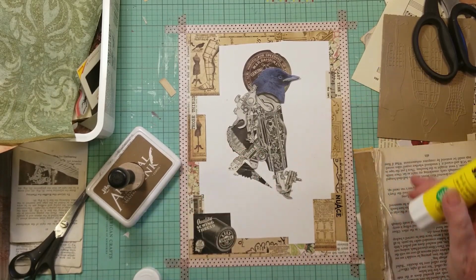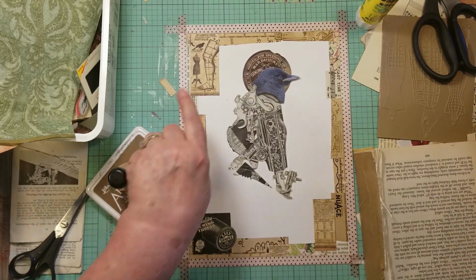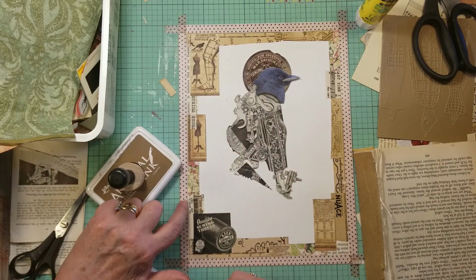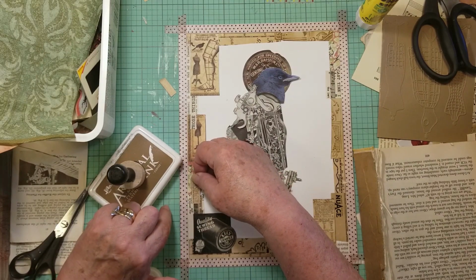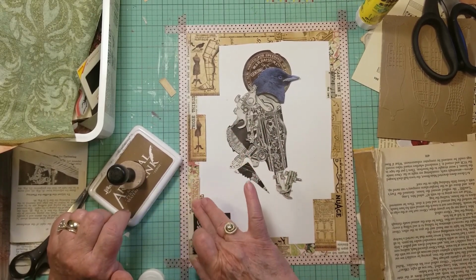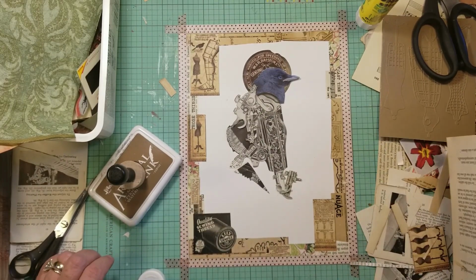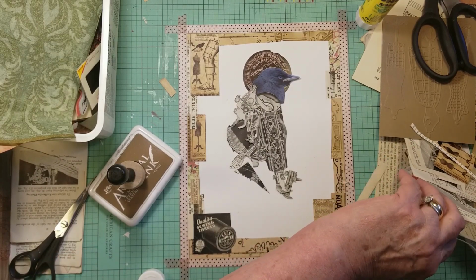I'm finding so many things that when I pulled these pieces, I didn't realize they were there, like this crow up here. And right here, this says dressed for. I love that. Okay, we're getting there. And I have one more corner to do. It's this one.